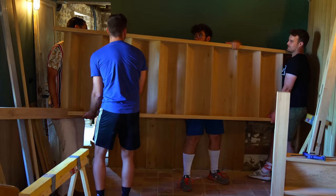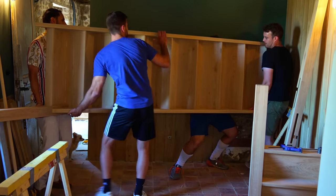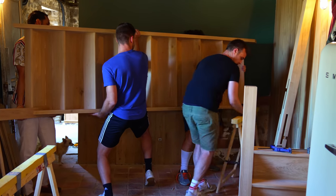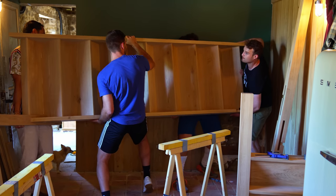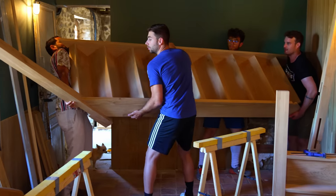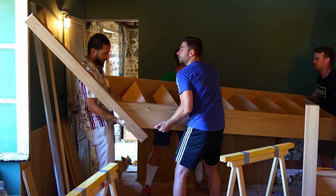Now, what we've got to do is be careful. Wait, just hold it. Okay. Have you got the weight? Yep. Just need to take this away. Yeah, it's in the way. Right, now we need to lay it onto its back. But be careful of the post there. Right, that's it.